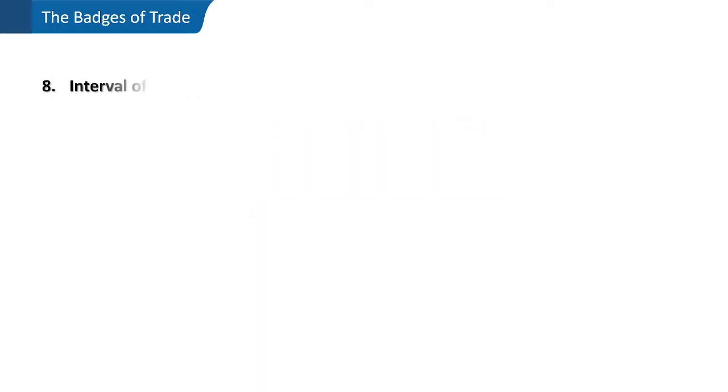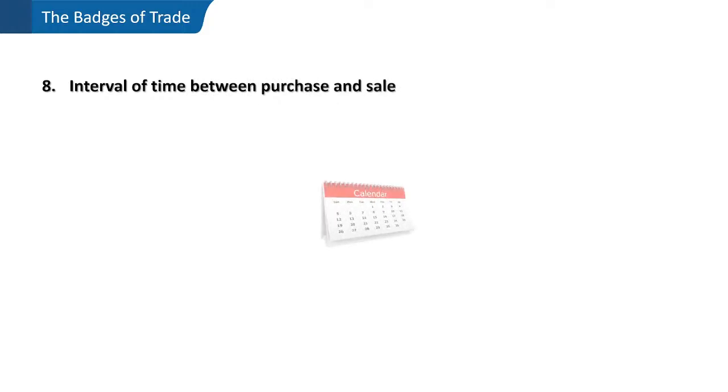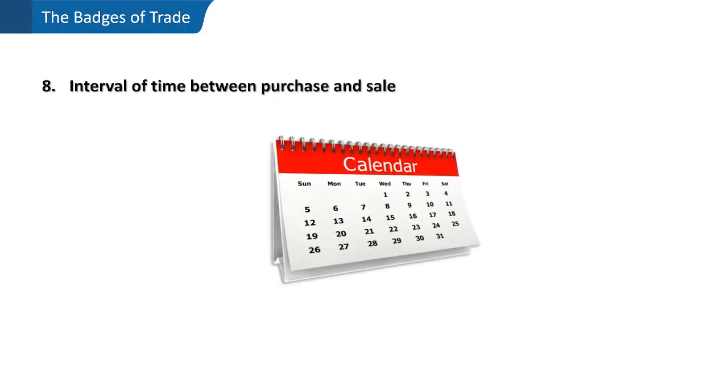The interval of time between the purchase and sale, or rather, the length of time you've owned the asset. The longer the item has been owned before it's sold, the less likely it is the sale would be classed as trading. If you buy something today and sell it tomorrow, that's much more likely to be trading than selling something you've owned for a number of years.